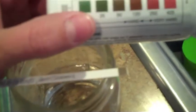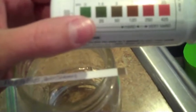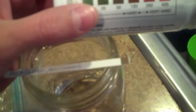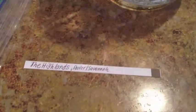Oh, that's weird. Didn't change immediately like the other ones did. Oh, you know what? You're a 3. What's that? It's slightly hard, but not as hard as any of the other places I've tested so far. You've got the softest water of everyone so far. Interesting.